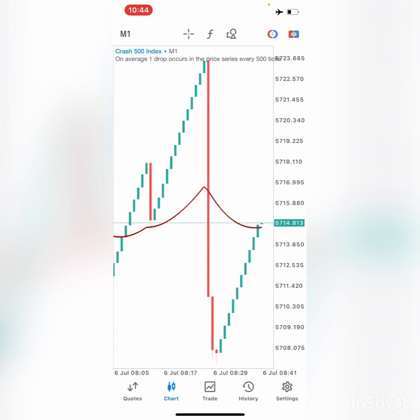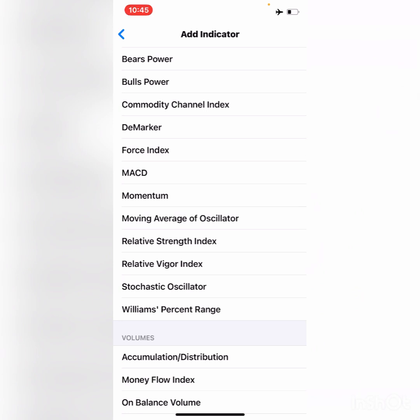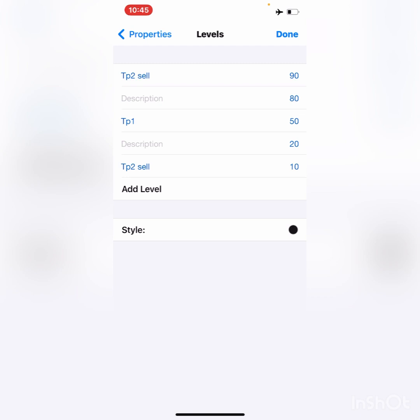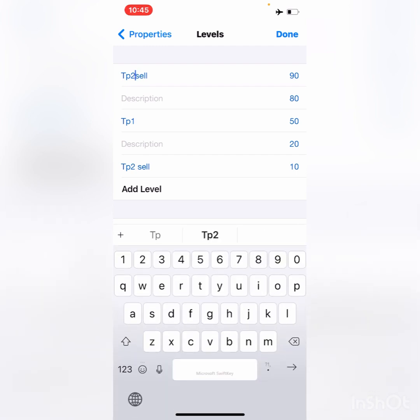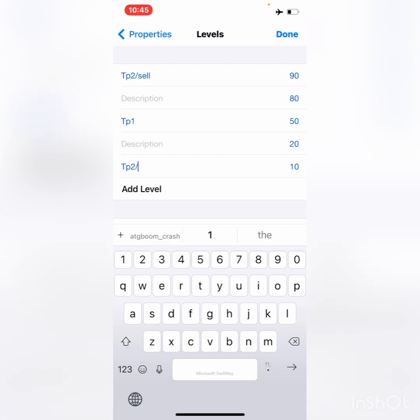Okay, so the next indicator that we need is the relative strength index, or what you guys call the RSI, which is right here. This relative strength index is going to have the following properties: a period of 1, apply to close, levels. We're going to need quite a lot of them. We're going to need level 90, which can be your take profit level or your sell level. We're going to need level 80, which has no description. We're going to need level 50, which is going to be our take profit level 1, right? And you're going to need level 20, which has no description. And lastly, you're going to need level 10, which is a take profit level 2 or a buy section, right?